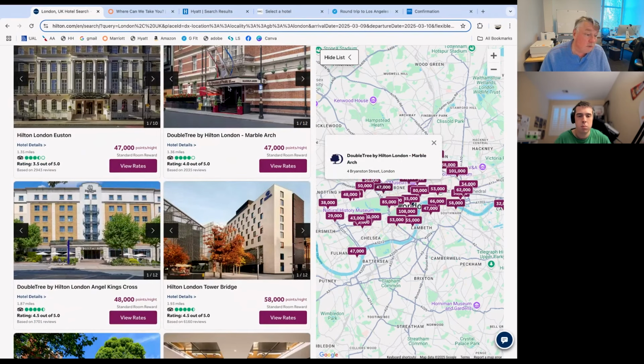Let's see. You've got a DoubleTree Marble Arch. It's close to the Churchill, like right around the corner from there. Great location, but it doesn't get good reviews. Walkable to Paddington Station, probably 15 minutes or so.